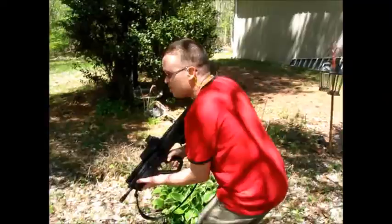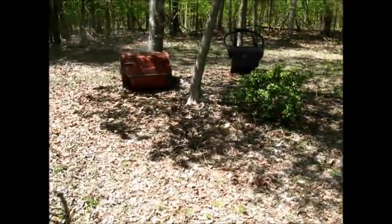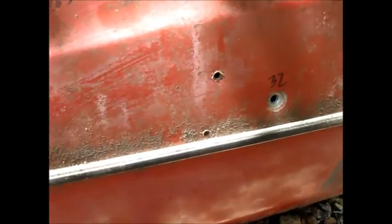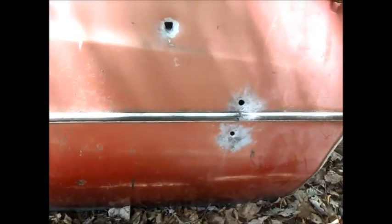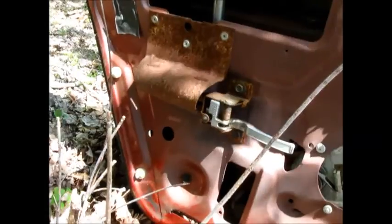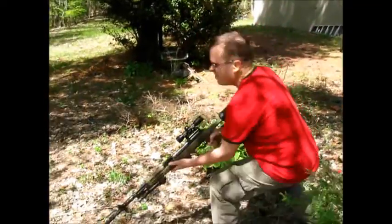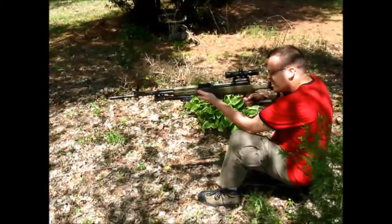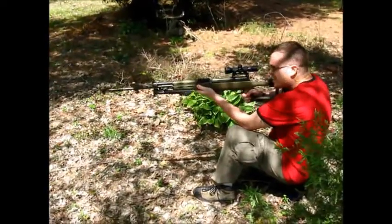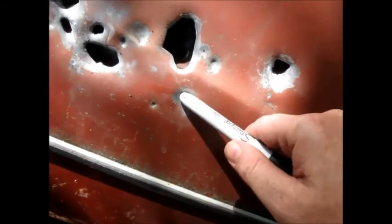Alright, next up, 5.56. Alright, there's two 5.56 holes. And that's it going through the other side. But when it comes to the other side, it looks like it stopped the 5.56. So it didn't go through. Alright, up next, 7.62x39. Alright, there's the 7.62. And it looks like it stopped right here.